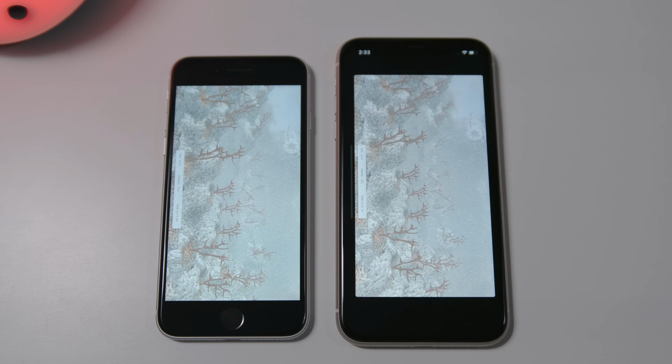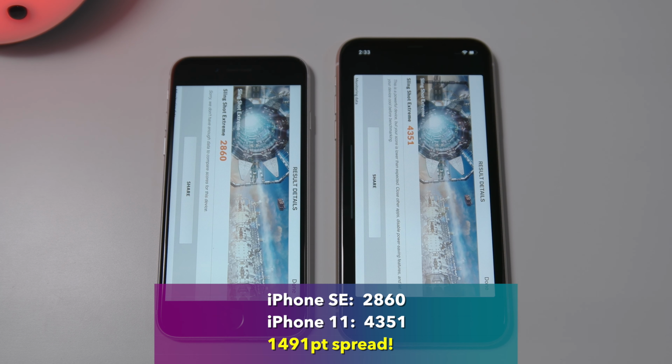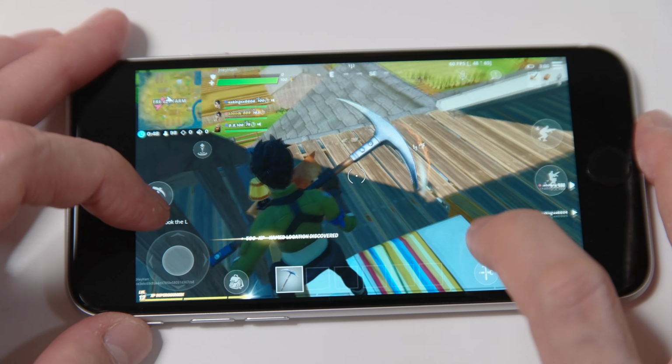We see a similar pattern. The SE comes in 1,400 points lower than the 11, which is a spread of 52%. Wow. So clearly, according to the benchmarks, the SE suffers from CPU throttling and gets worse in graphically intensive apps. At least that's what these synthetic benchmarks are saying. So let's check out some real-world tasks.